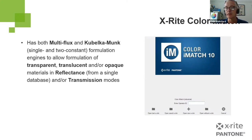So for plastics, it can depend on the application. Are you doing a color in a plastic which is only going to be seen in reflectance, whereby we could do an over light, over dark, or is it going to be seen backlit as signage within a building for doors, exits, etc., where the transmission characteristics of the color will be as important as the reflectance?